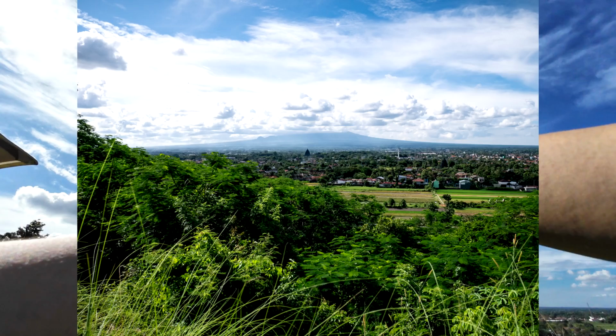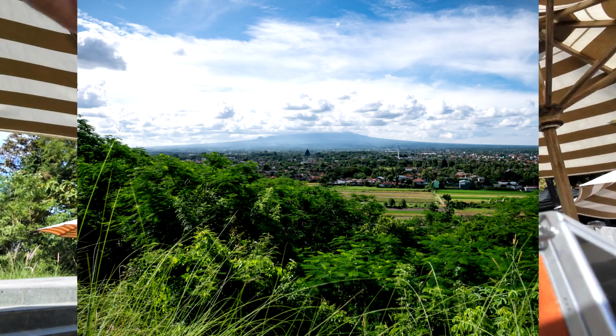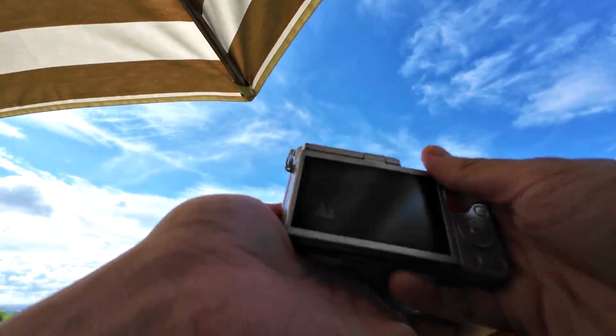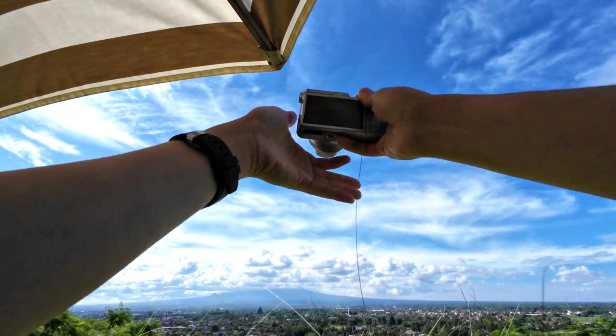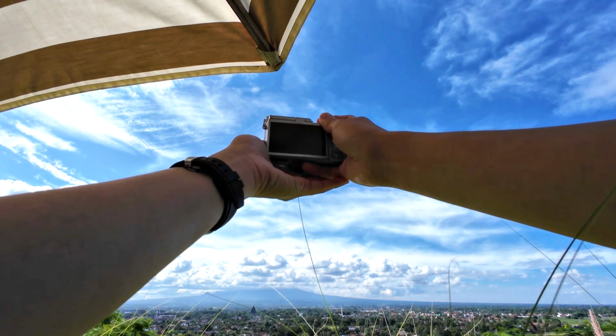Beautiful, beautiful. Try to move a little bit to the right. We'll see what happens from this angle. Maybe it is more balanced. Yeah, there's a lot more going on here with the foreground. I think this looks nice. Let's try to photograph it once more.